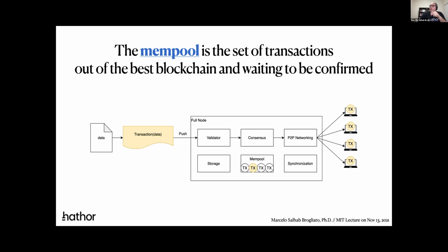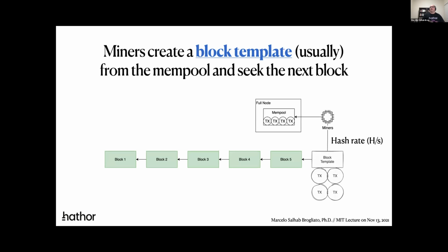But the full node also saves these new transactions in a special area called the mempool. The mempool is the set of transactions outside of the best blockchain. So they are waiting to be confirmed. Those are the transactions that might be in the next blocks. Remember, the blocks can choose which transactions they'd like to confirm. It's their choice. So what happens is that miners are the ones who do it.